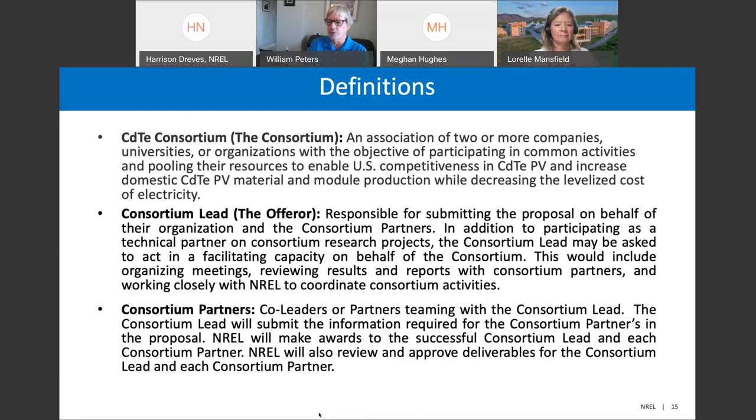Next term, consortium partners, the co-leaders or partners teaming with the consortium lead. The consortium lead will submit the information required for the consortium partners in the proposal. NREL will make awards to the successful consortium lead and each consortium partner. NREL will also review and approve deliverables for the consortium lead and each consortium partner. Next slide.